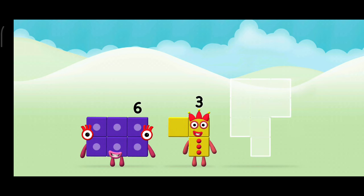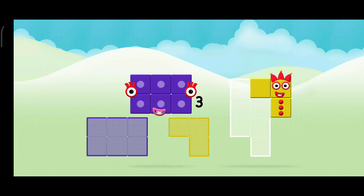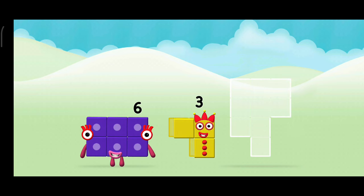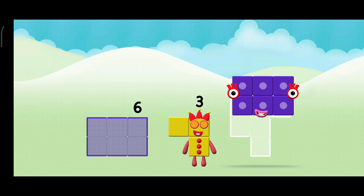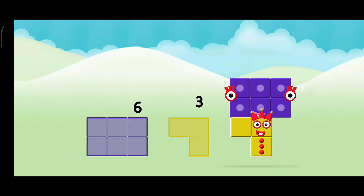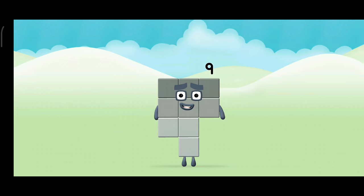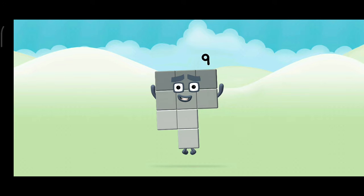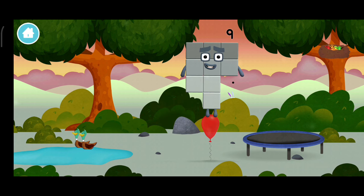Now add the number blocks together. Three plus six equals nine. Marvelous! You made a new number block, a balloon.